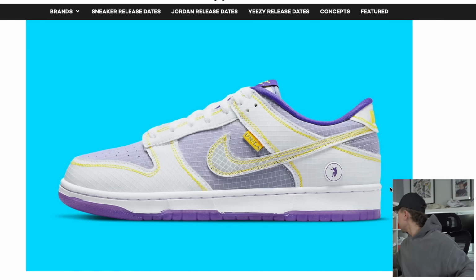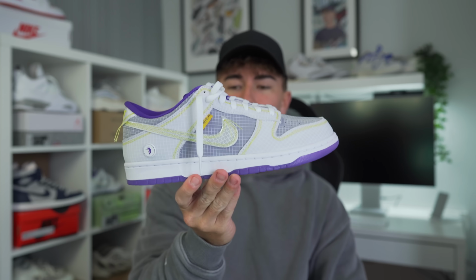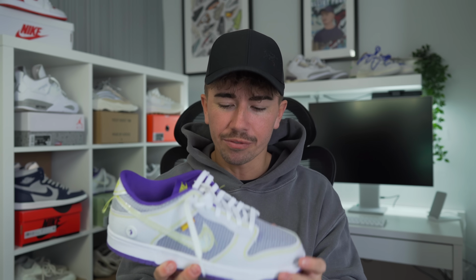Did you guys go for this sneaker? Did you pass on it? What was your experience? What else did we have? Ooh, the Union Dunk Low, the pack, right? I also did a review on this. I managed to get this pair for retail, actually. I didn't have to pay the resale price, thankfully, because if I took an L on this, I probably wouldn't have got it, but now that I have it in hand, I'm so thankful because getting this one in hand just seems so much better. But either way, both the blue and this purple one dropped. Let me know if you managed to get it.